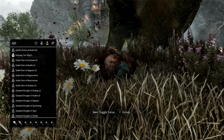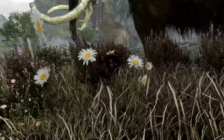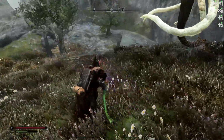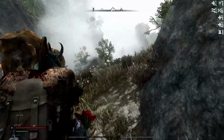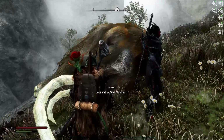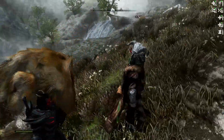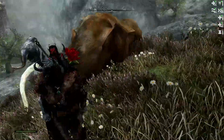Okay. Quality potion of health. Not used this in a long time. Come on. No, don't trample over me. Okay. This is why you carry potions. This is always why you carry potions. Alright. War mammoth. Damn, you're a big one. Okay, well, not interested in you. You are Velak the Vain. You're a Kinvarv.